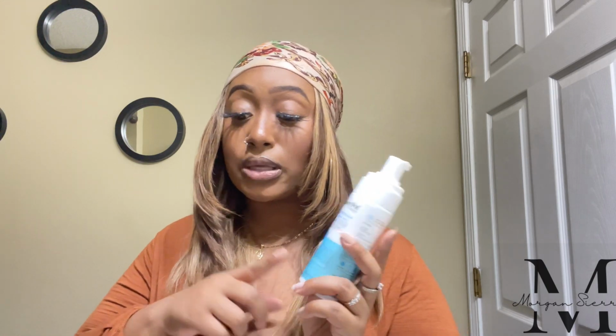Ever since I bought this last year, I've been using this one. This is a very popular one, always sold out. I never really can find this in stores, but I did find this at Walmart. So definitely check your local Walmart, your Target, and also honeypot.com. They have a lot of things online, so I do recommend going online because they might have more things online than they do in store.